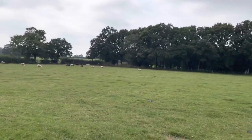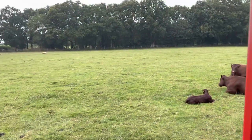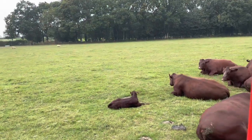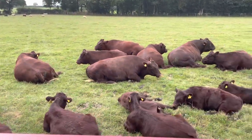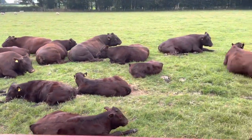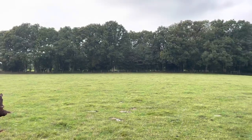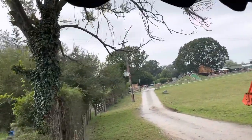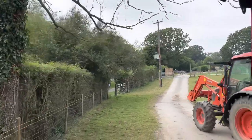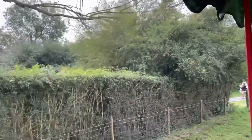Then we've also got our Sussex herd. In here we have our bull Wellington with his 10 wives and 10 children. There is a considerable size difference between him and the girls, so you can probably spot him in the crowd. In this field as well, we've got some of our donkeys. We've got Bonnie and Clyde.